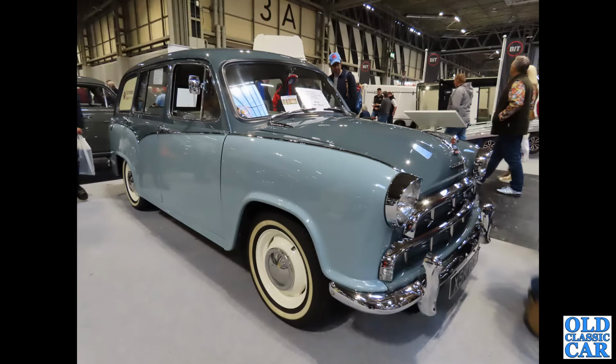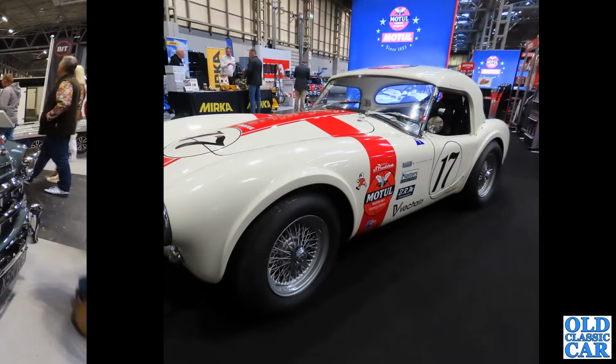And this was another real treat to see this one. This is a Morris Oxford 1959 all-steel Morris Oxford Traveller Estate. How cool is that? Many years ago there used to be one or maybe two of those dumped outside my great uncle's house in Mid Wales. Now I often wonder what happened to those. Were they scrapped or did they go on to be restored? Perhaps it was even that car.